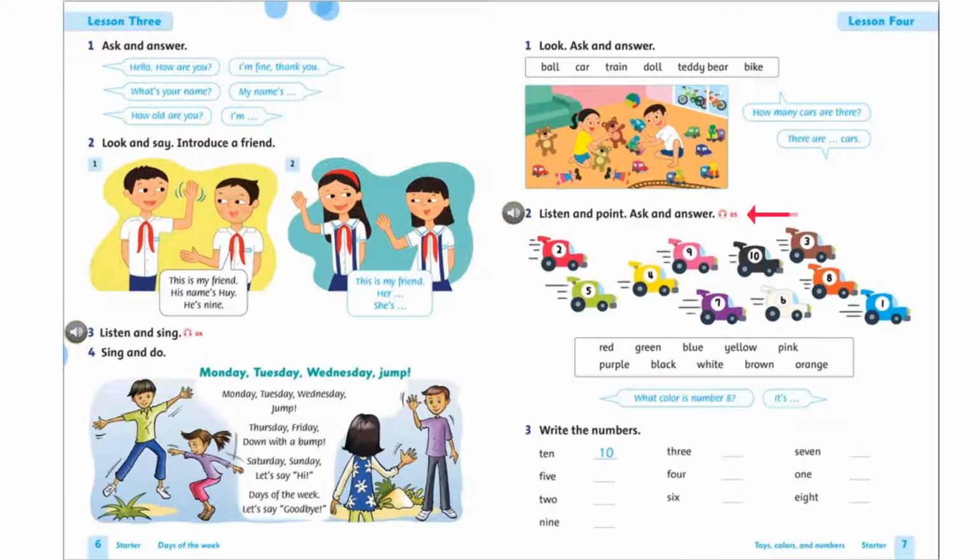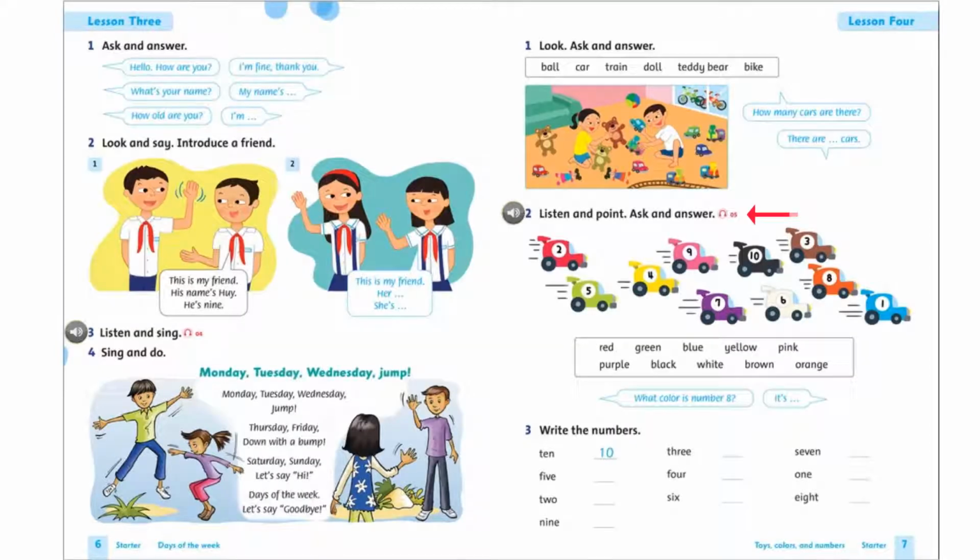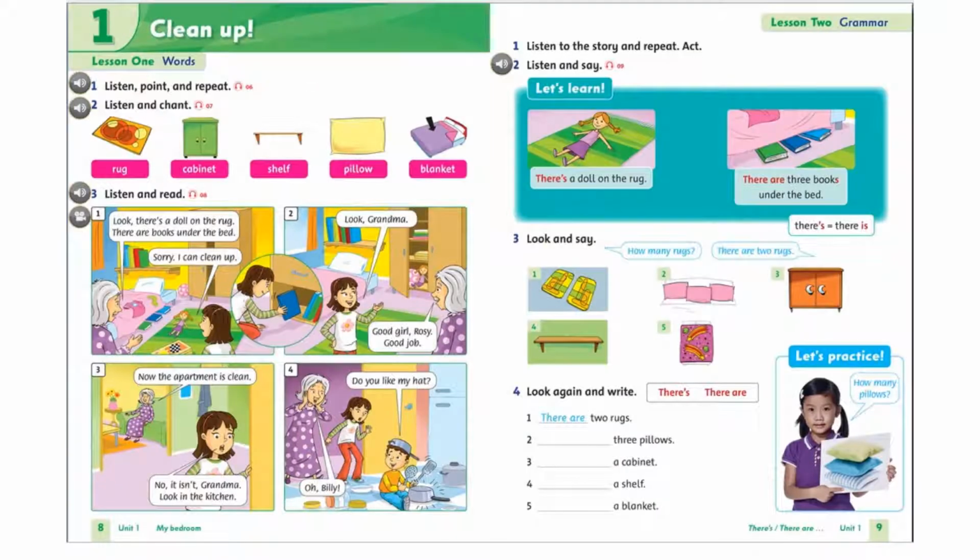1. 2. 3. 4. 5. 6. 7. 8. 9. 10. Listening 6. Listen and point.